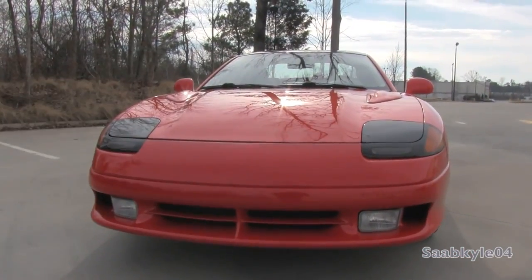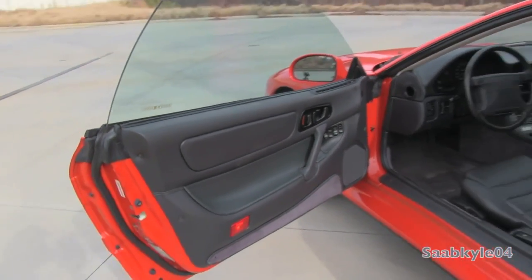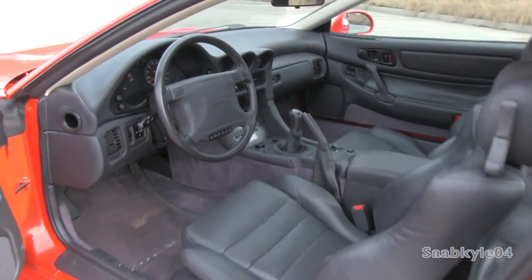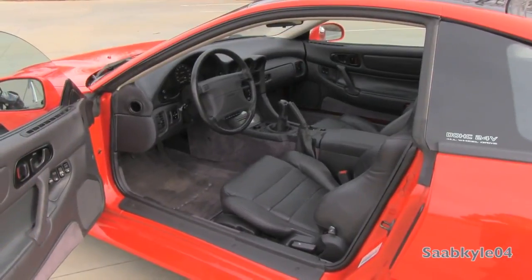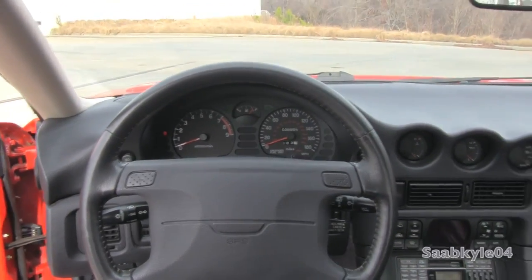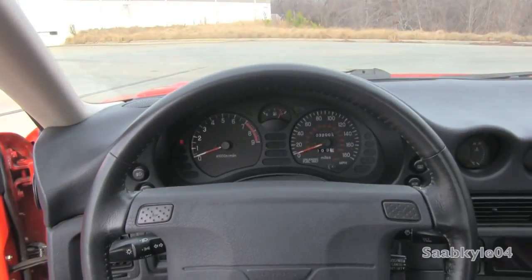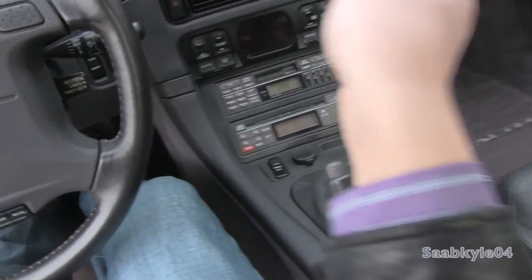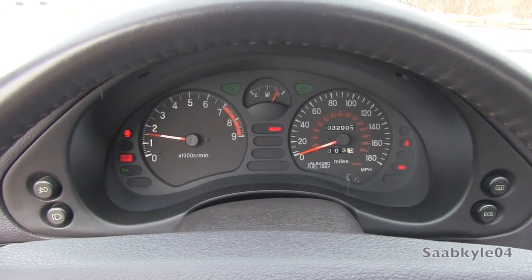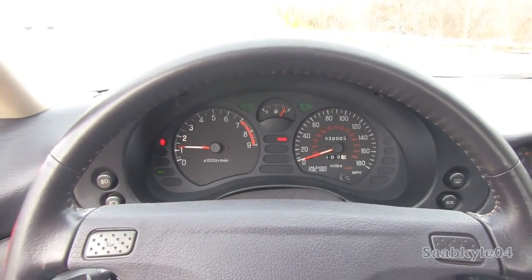Let's go ahead and start her up, let her run. The original exterior color is known as Firestorm Red, featuring the premium charcoal gray perforated leather interior. Beautiful sound from that twin turbocharged 3-liter V6.